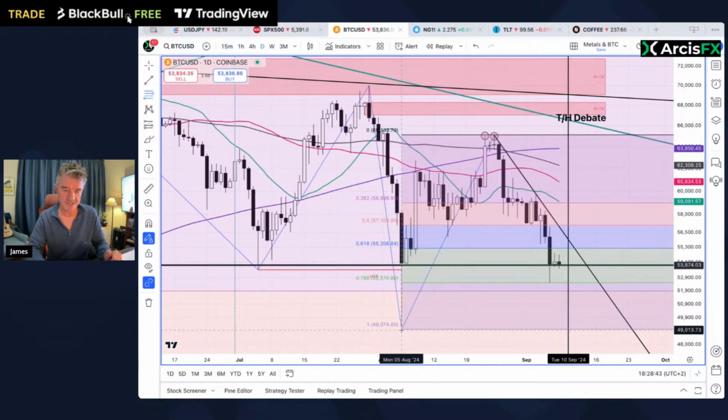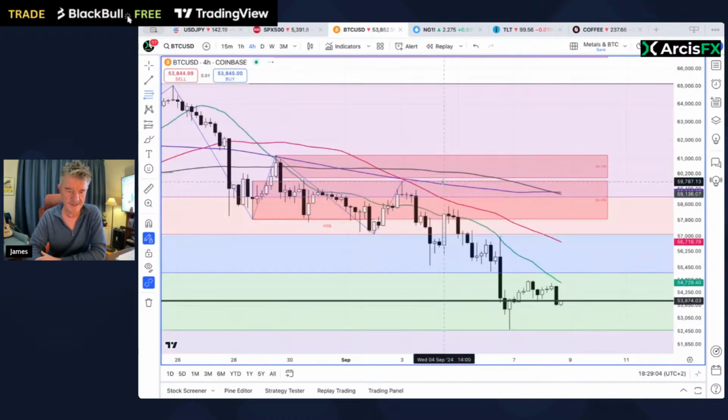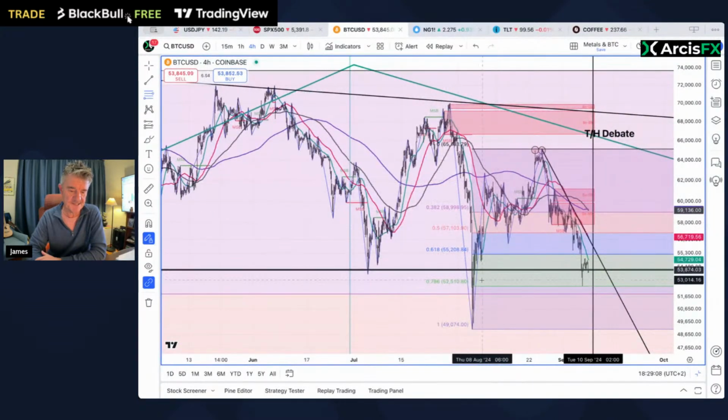Look at what just happened on Friday. There's the 78.6% retracement. This is where the green ends and the purple starts, right there. The price spiked to precisely the 78.6% Fibonacci, bounced off there, and we've roughly held above that black line, although I did say we pierced it briefly. Now, let's have a look at that on the 4-hour chart. And there's the 78.6, the division between the green block and the purple block.